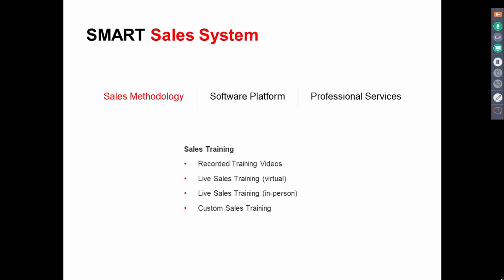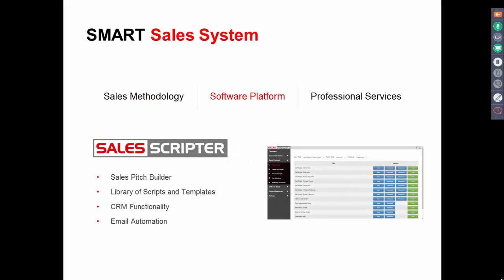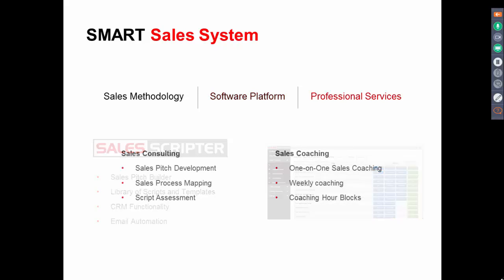We also provide this training formally to companies through virtual sales training or in-person sales training. And a lot of that is, like I said, given away for free because we want you to use our software platform that will help you to build your sales pitch. As you do that, it's going to provide you a library of scripts and templates. It'll provide you a lot of functionality around CRM and email automation. And that's really our business model: we want to help you as much as possible, and we do that through YouTube and through our ebooks. And if you really love all that stuff, then you should probably check out our software platform because it'll help you to put all that together.